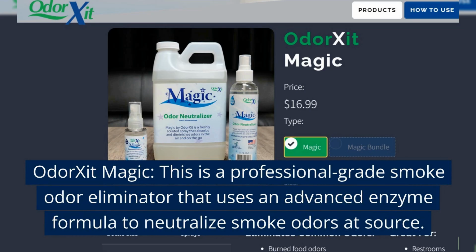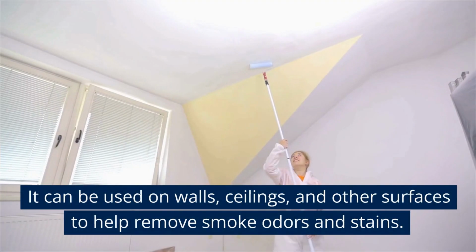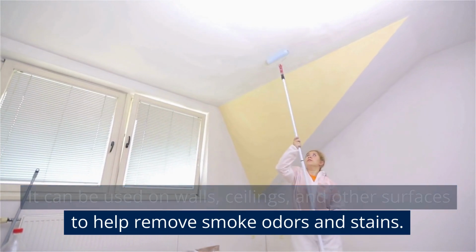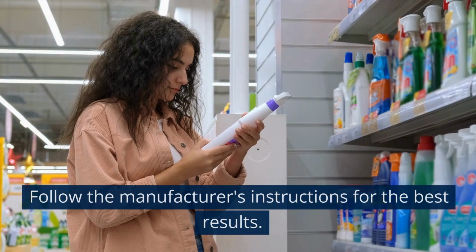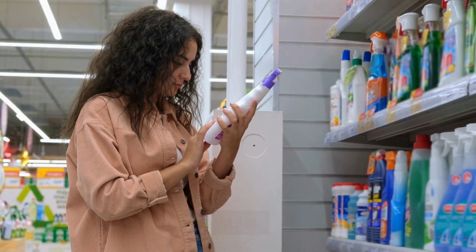Odors Magic. This is a professional-grade smoke odor eliminator that uses an advanced enzyme formula to neutralize smoke odors at source. It can be used on walls, ceilings, and other surfaces to help remove smoke odors and stains. Follow the manufacturer's instructions for the best results.